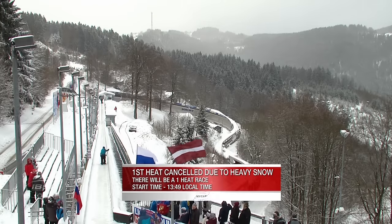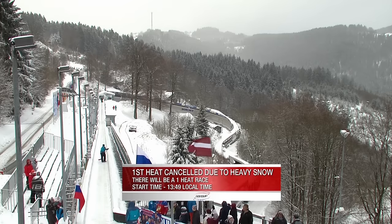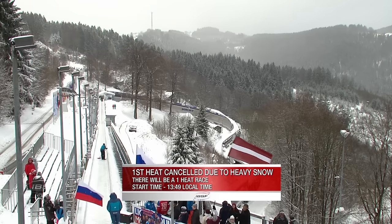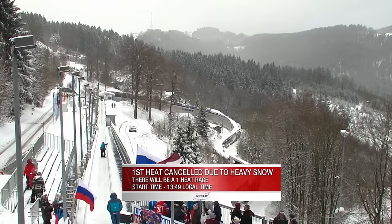The weather has definitely passed through a little bit. Let's hope that it stays fair to get our second heat underway. Start time, the first leg on ice will be 13:49 local. We'll be up at 13:45 to start our show.